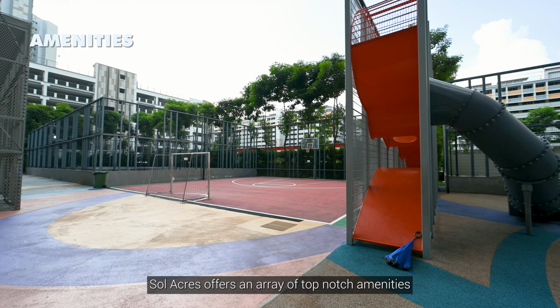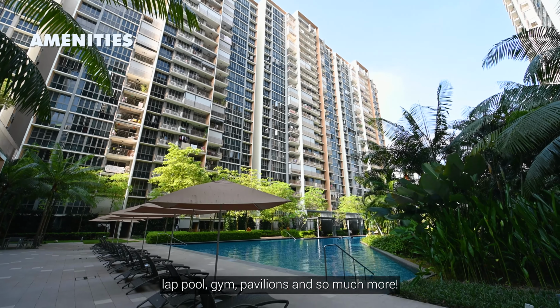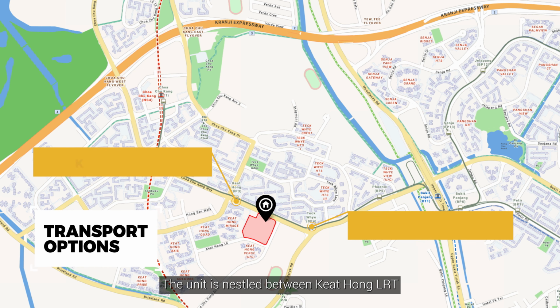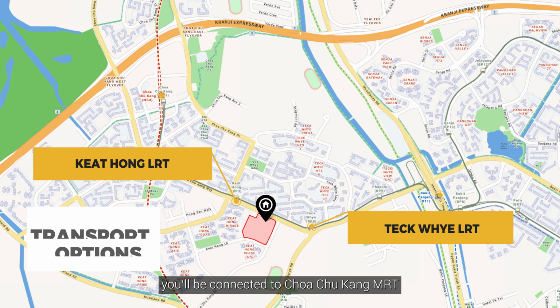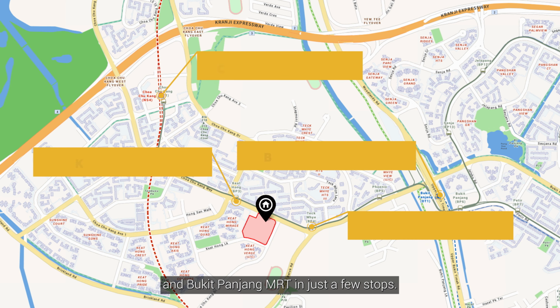The condo offers an array of top-notch amenities, including a gorgeous lap pool, gym, pavilions, and so much more. The unit is nestled between Keat Hong LRT and Teck Whye LRT. You'll be connected to Choa Chu Kang MRT and Bukit Panjang MRT in just a few stops.